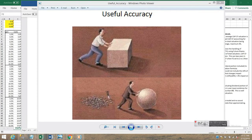This is a video on a useful degree of accuracy in valuing stocks.